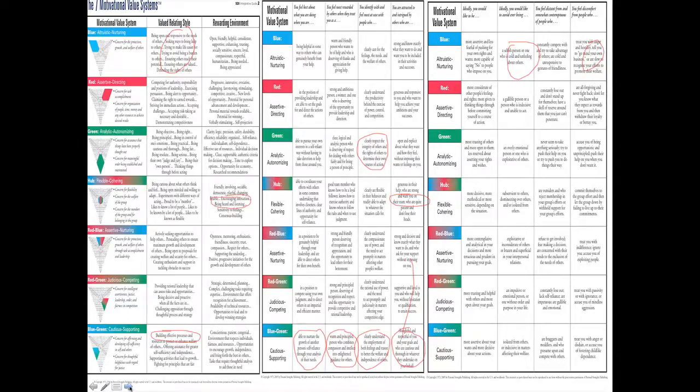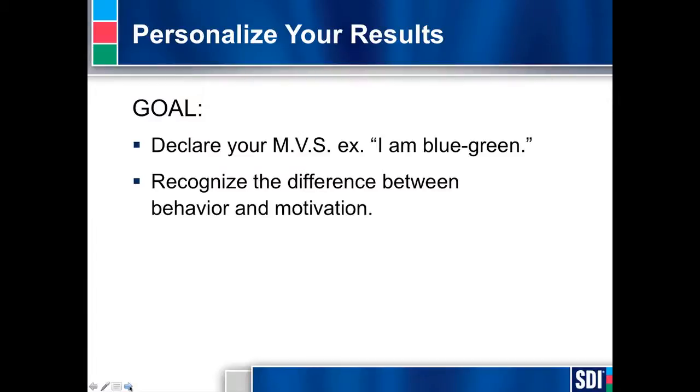So after this, the goal really is to personalize your results. Like I said, declare your motivational value system. Example, I am blue-green. And then recognize the difference between behavior and motivation, like we said before.